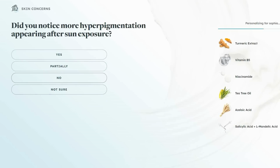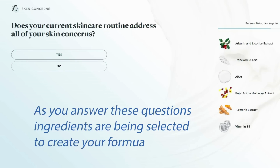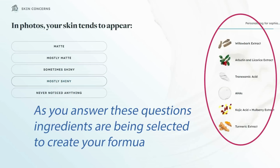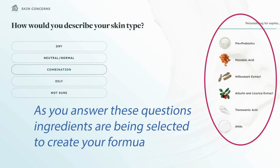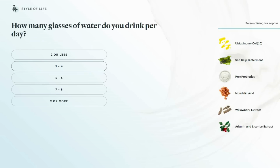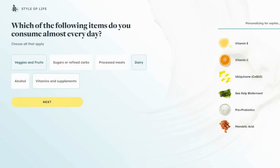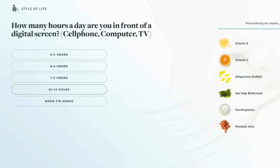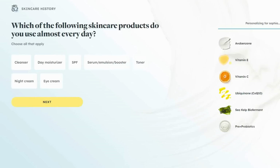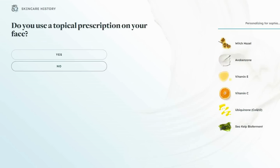They look at your environment, where you live, your zip code in general. If you live in the burbs versus the city, if you live in an area that has a lot of traffic, if you commute a lot, so you breathe in a lot of toxins. What else do they look at? They look at your diet. Do you eat healthy? Do you eat mostly vegetables? How much water do you drink? How much sleep do you get? All of those factor into the system they're going to put together for you.